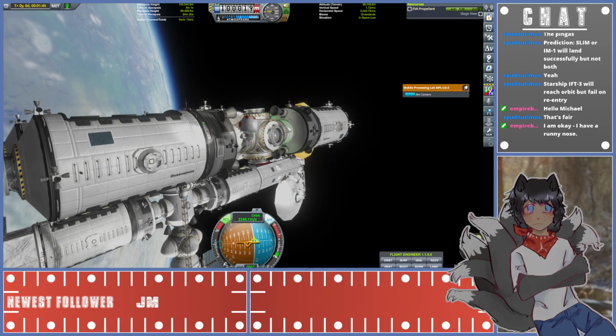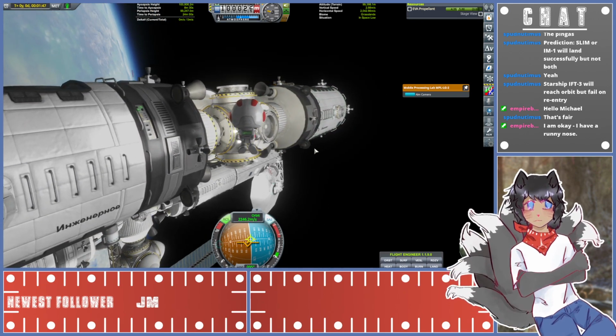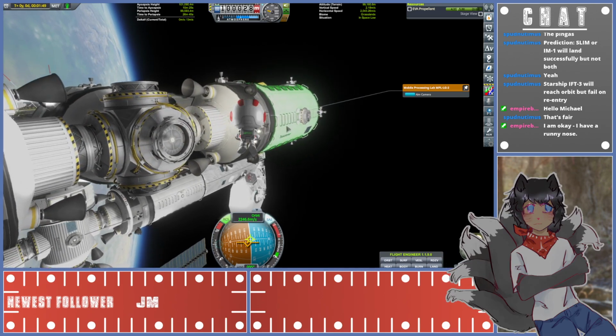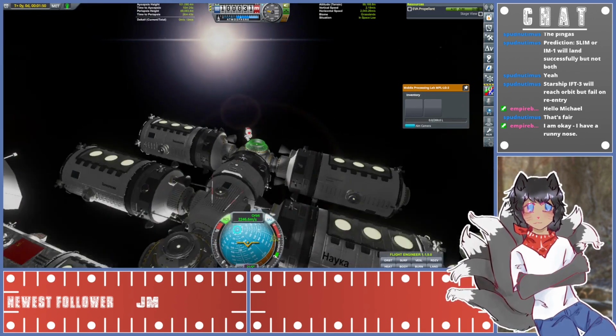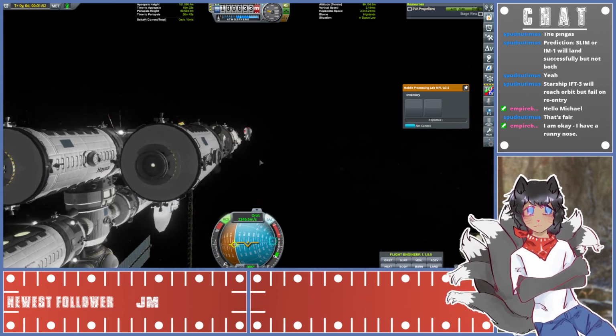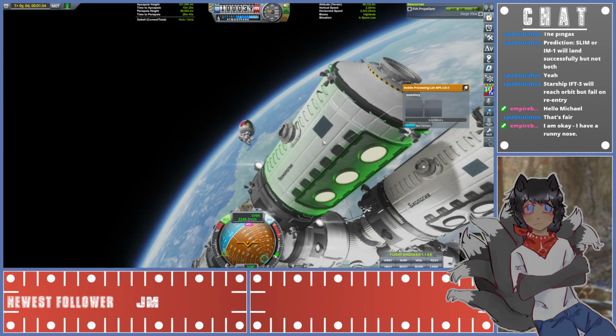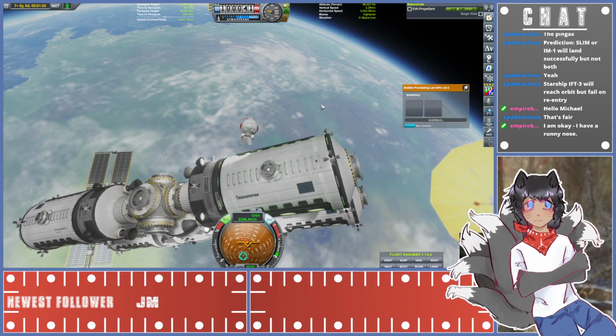Let's see. I'm just floating outside the station. I actually need to go ahead and find what module I need to replace this thing on. Okay, it's that module down there.